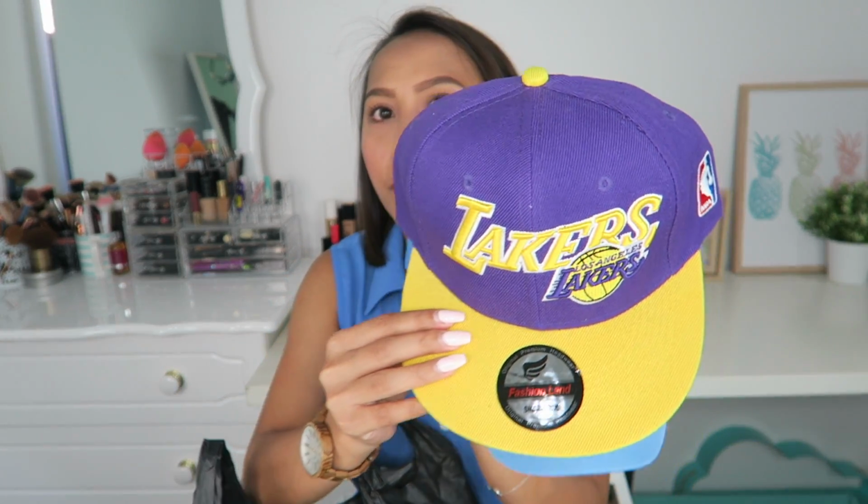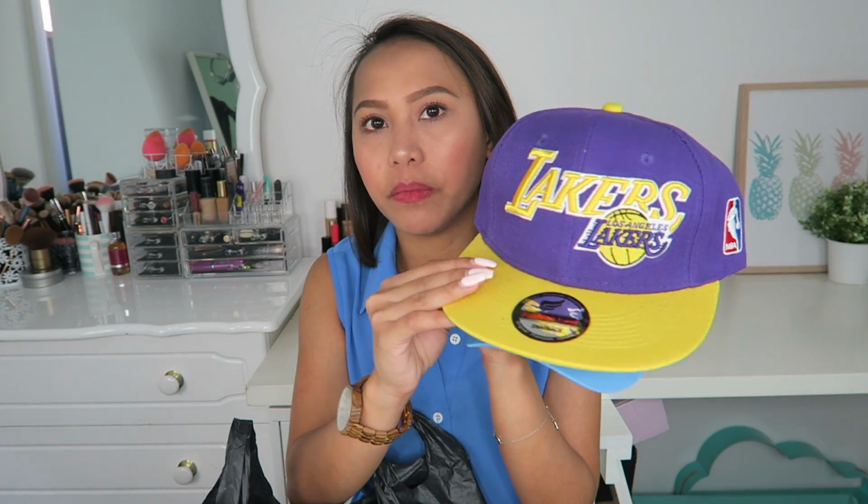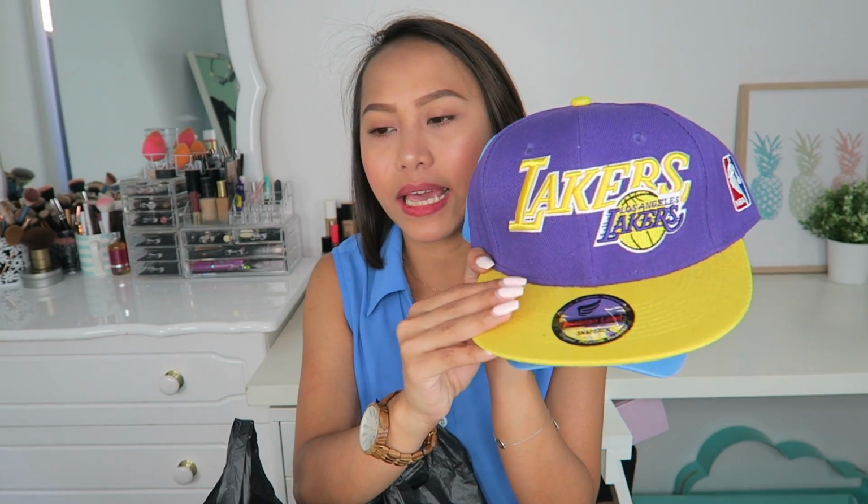Nakakaloka. Anyway, nakita namin ito sa Paddy's Market. I think this one was $10. So, okay na siya, diba? Compared sa 50. Si Dan yung pumili nito. Ibibigay ko siya sa kapatid ko kasi he's a huge Lakers fan.